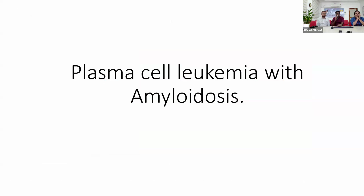Meanwhile, he had sepsis with a blood culture positive for Klebsiella. After 2 weeks, his hepatic encephalopathy worsened, and finally he died. We couldn't save the patient. So we'll be discussing the further case, plasma cell leukemia with amyloidosis.